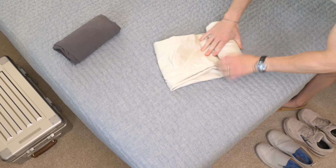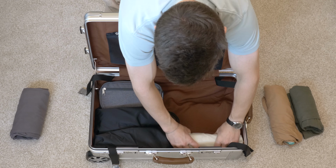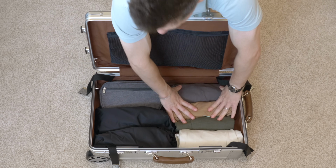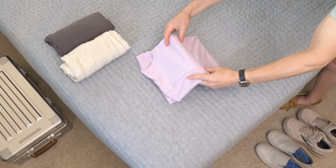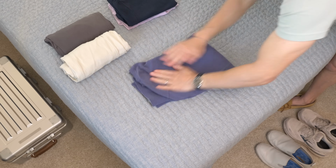Starting with your pants, roll them into tight little footballs so they fit in between those parallel bars. You're trying to create a mostly flat surface here for your shirts. Fold your shirts carefully to minimize any wrinkles. For knits like t-shirts and sweaters, I like a center fold because it creates one crease instead of two.